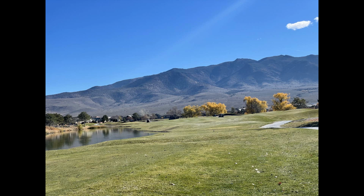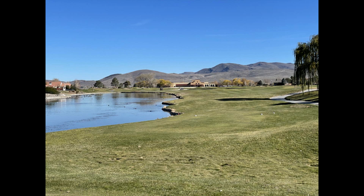On the bad side, I would say it's the houses. There's houses on the course, and you know how I feel about that. On the excellent side, the pace of play, due to the design by Mr. Palmer, has always been brilliant.